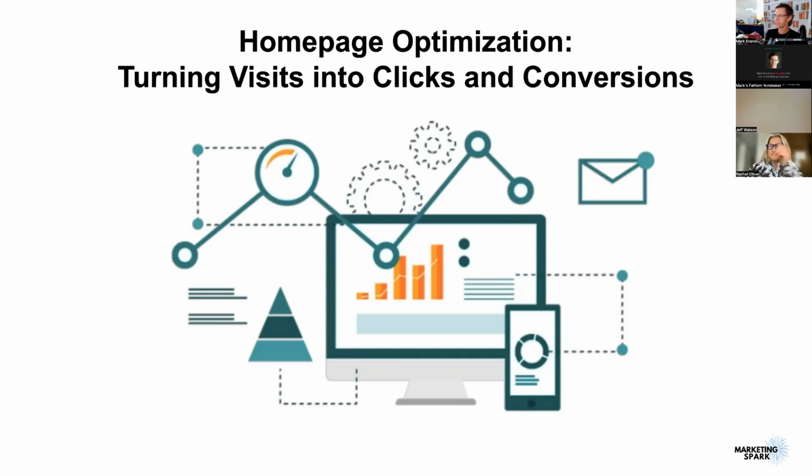This is the second time I've done this workshop. Actually, it's the third time. The first time I did it, I didn't realize there was a password for the workshop and no one could get in. So it was a bit of a disaster. But you live and learn and you move on and you figure out how to make things better the next time.